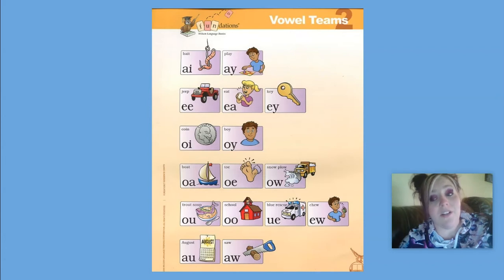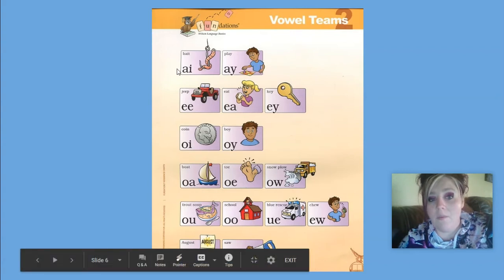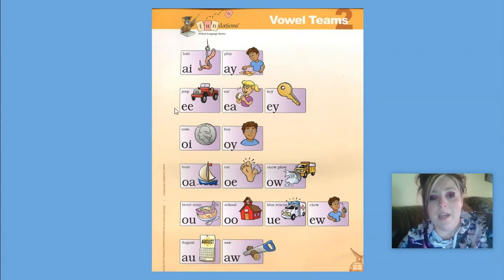You may have seen this in your classroom, in your writing folders. It's our vowel team. So we have A-I, A-Y, A like bait and play. We have our E vowel team, E-E like Jeep, eat, and key. We have O-I like coin and boy. We have O-A like boat.